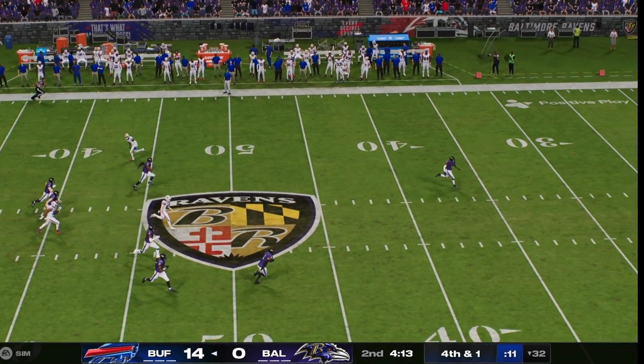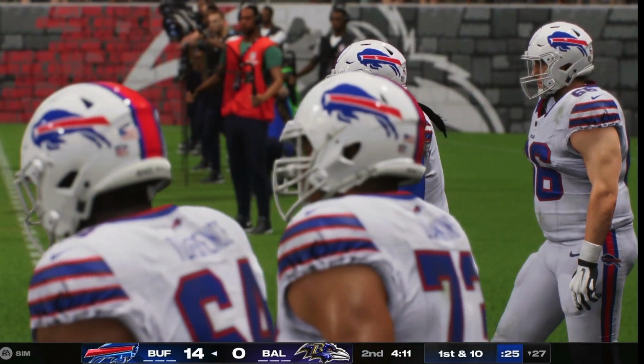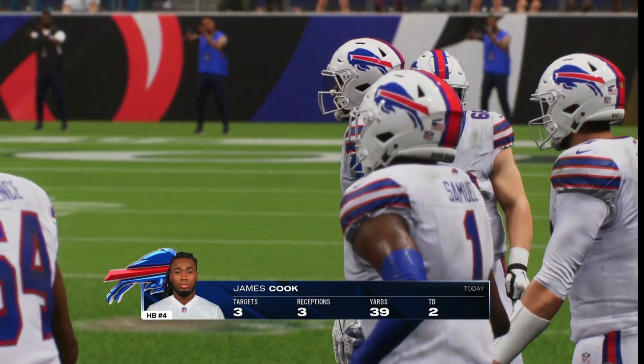On 4th down, the punt team is on as this is sent away. They call it 38 yards on the punt, no return. And the Bills will take over the football with a 1st and 10.